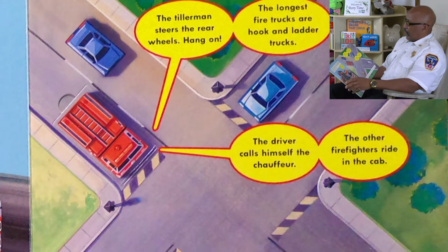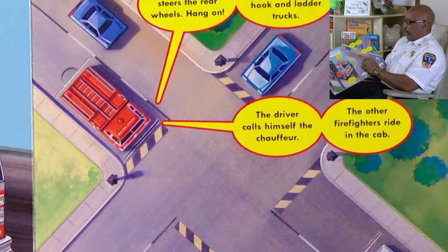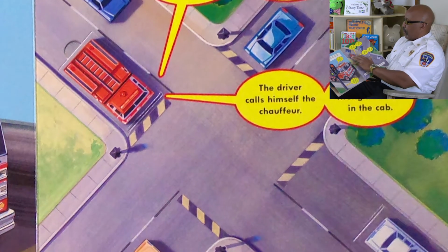Wow, the Tillerman steers the rear wheels. Hang on. This is a fire truck going through an intersection. But one thing that's important about the intersection, you see we have to make sure all the other cars are stopped.